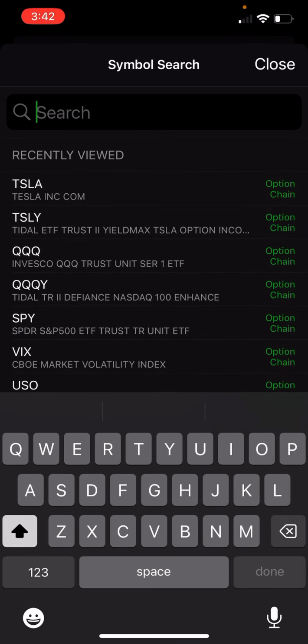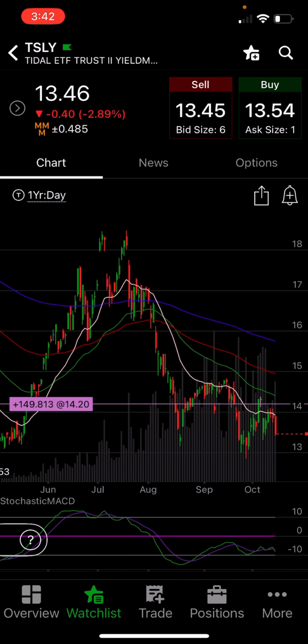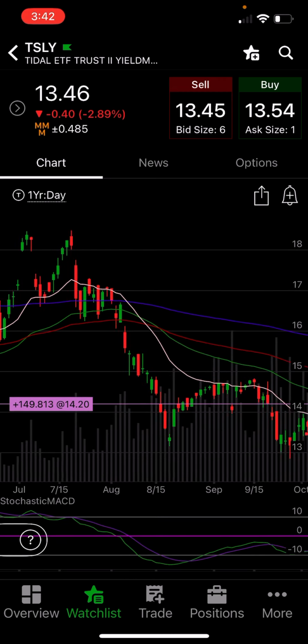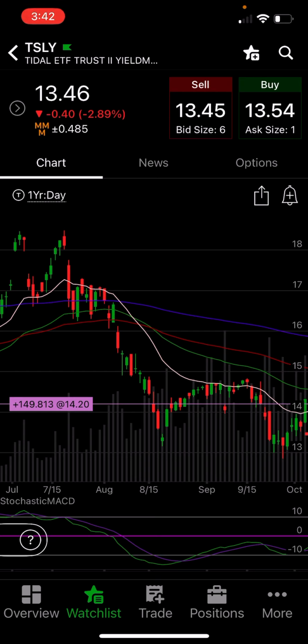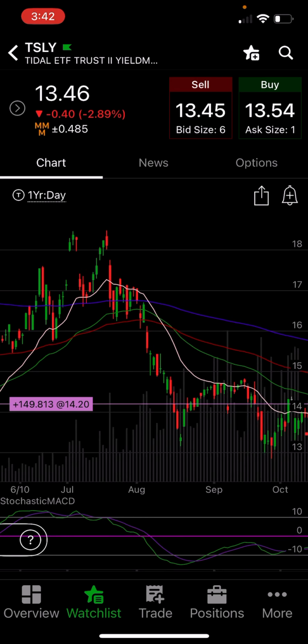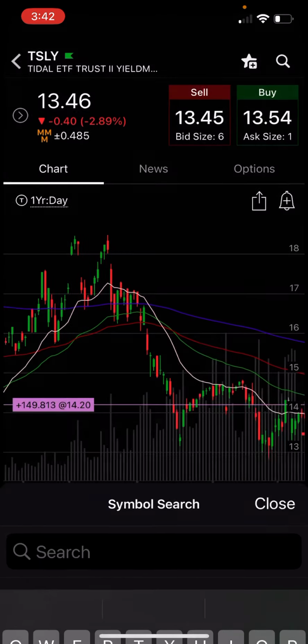Let's look at TSLY right quick. Just so we're in the same mind space here, here are the earnings right there. As you can see, it dropped over the course of a month as well from $18 to $13. So if you think Tesla earnings are going to be poor and it's going to do the same exact thing to TSLY again, there's ways to protect yourself. So let's go back to Tesla and talk about it.